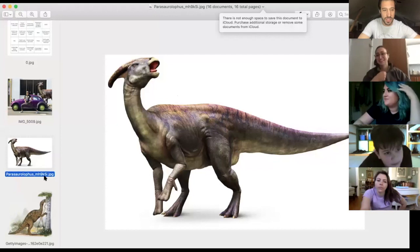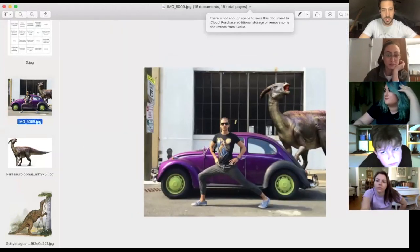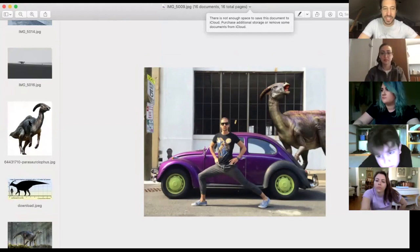Anyway, let me show you one more image of a Parasaurolophus. This is the original one. This is one with my friend Zach Martolucci. That's really all you need at this point. Those are our Parasaurolophi. Ooh, I hope it is Parasaurolophi. I like that.